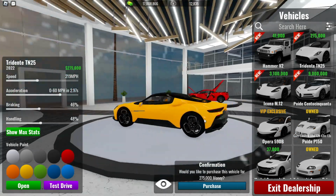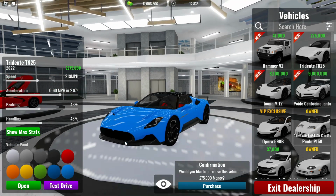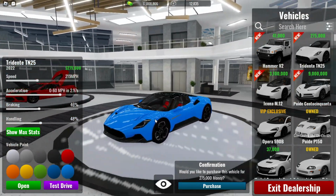Oh, here we go. It's the Maserati MC20. Oh, this is sick, dude. Now let's go ahead and slap the blue wire. This is what it's supposed to be in. So this looks really, really cool. Okay, the Maserati MC20. Okay, let's go over the specs on this.